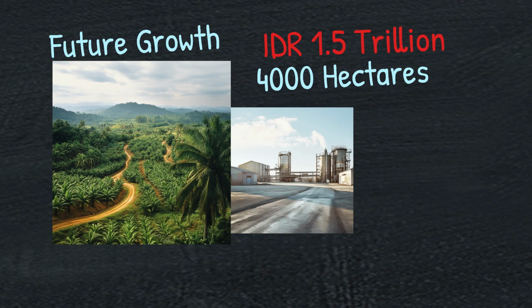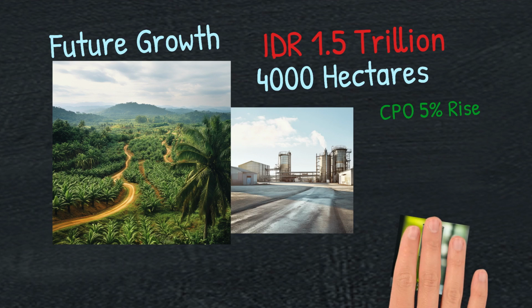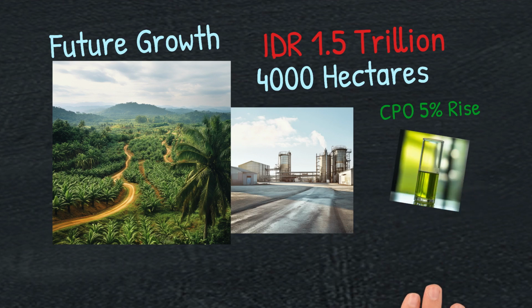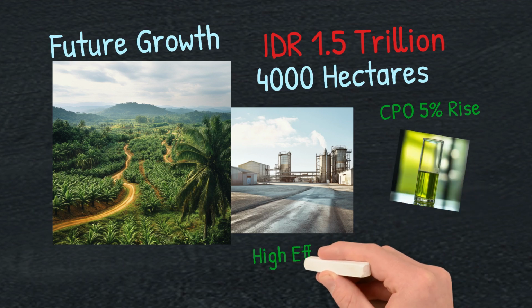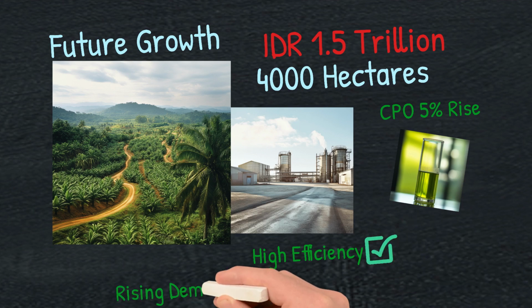Production is forecasted to rise up to 5% this year, timed perfectly with elevated palm oil prices and Indonesia's aggressive B40 biodiesel push, which is eating up local supply and supporting prices. In short, more output, higher efficiency, rising demand, and better pricing. That's a rare alignment of tailwinds you don't see often in this sector.